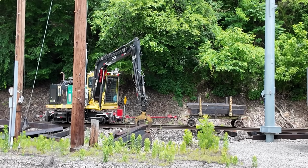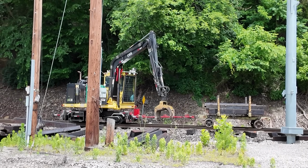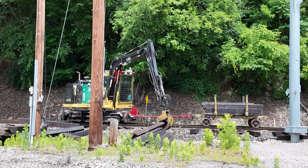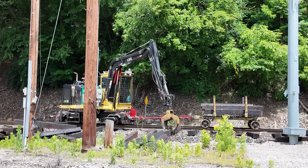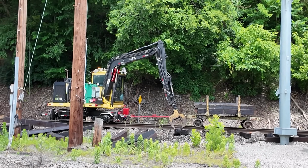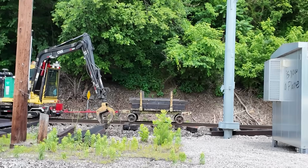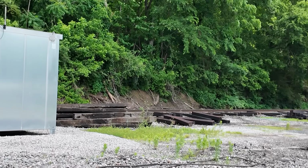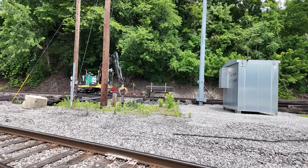Hey guys, have you ever seen this before? This is major work being done on the railroad track going into the Black Bottom train yard at Loyall. We got to thank our friend Micah Turner at Railfan Micah Turner for giving us a heads up on this. They're changing their cross ties. I mean, that's pretty obvious once you get a good look at it. This is really neat.